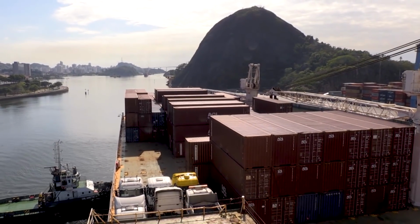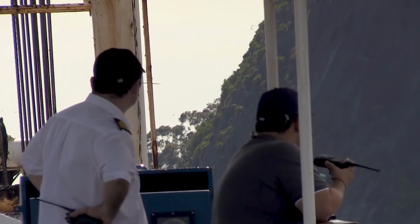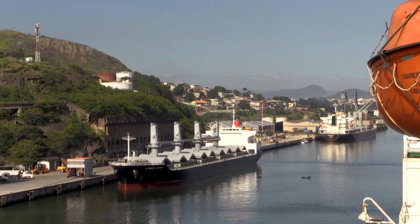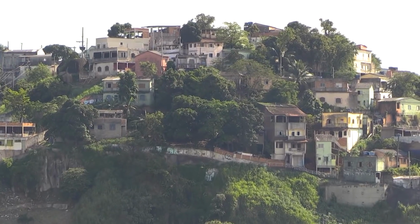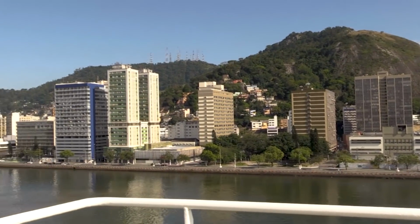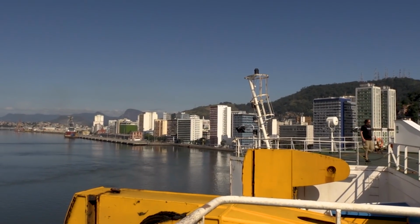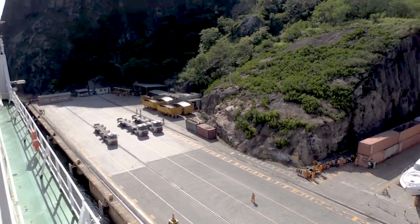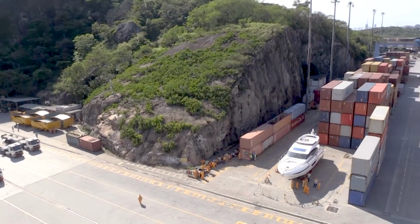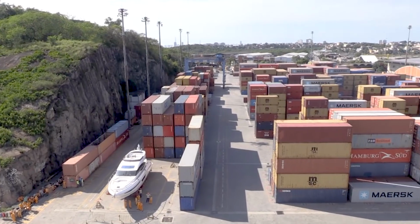Finally, the time has come. We call at our first harbor in the new continent, Vitória in Brazil. After 10 days surrounded only by water, it is just nice to have something different than the blue sea around you. It feels good to see land again and, for a change, to be able to observe something, like for example the harbor and what's going on.